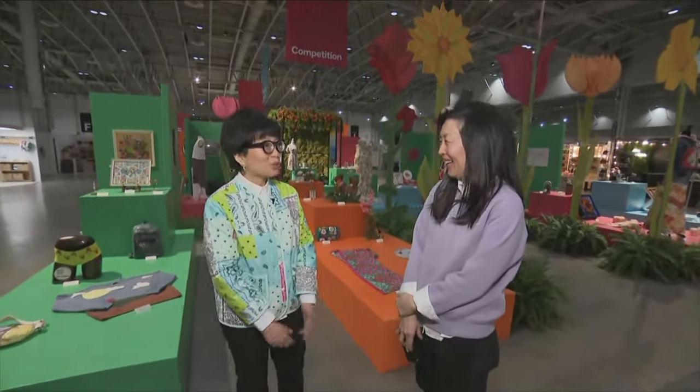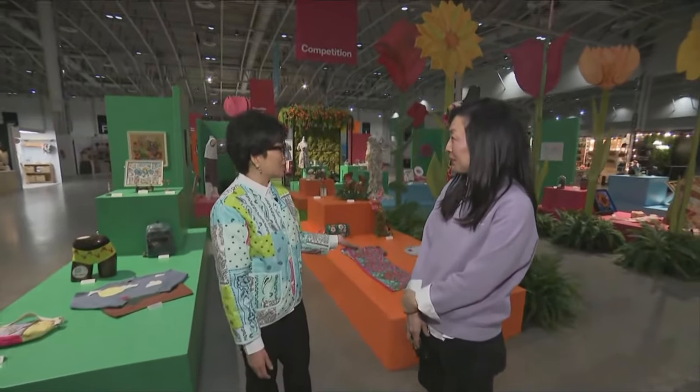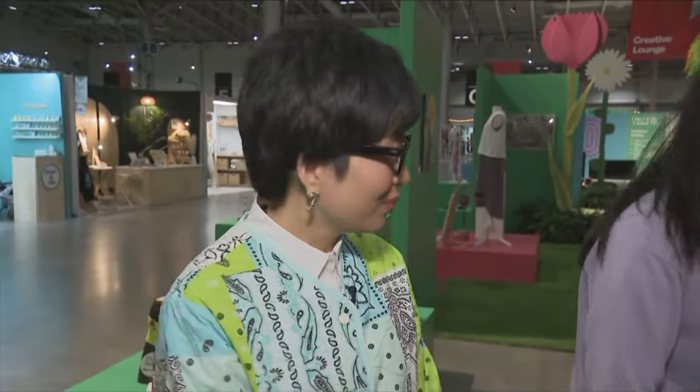For sure. With spring just around the corner, this year bloom is our competition. Spring is all about new beginnings and new life. So this is what this is all about. We asked our artisans to create a piece based on this theme, and this is a great celebration of that. Love it. Walk us through some of these pieces.